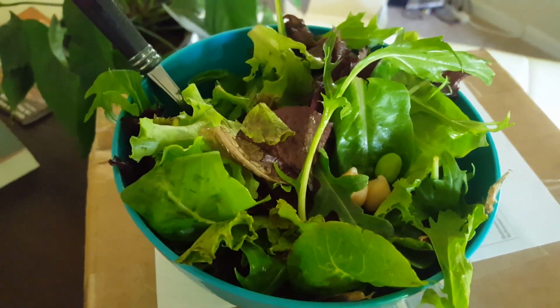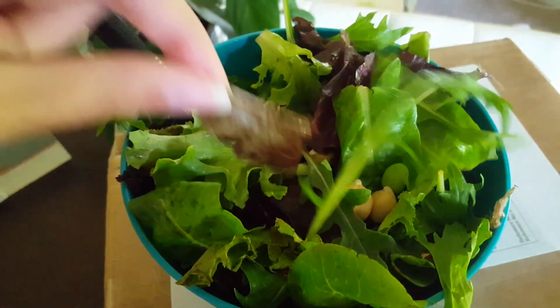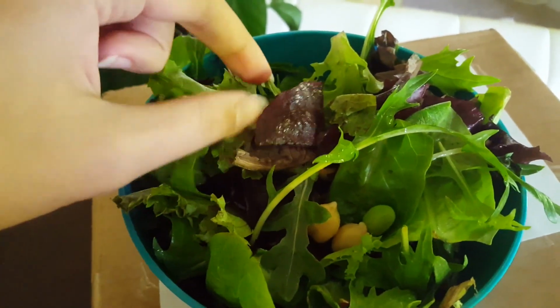With this delicious salad, I promise there's more to it than just green and purple leaves. Fun fact, I don't really like the purple leaves. I like the green leaves better. The purple leaves always taste weird to me, which is probably not even a thing that really happens.